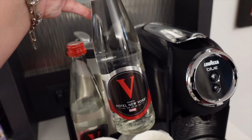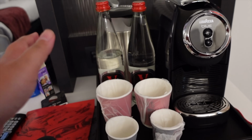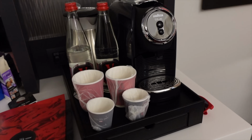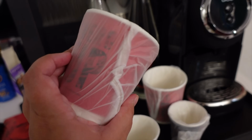But yeah, very cool. As somebody who drinks a lot of water as well, I definitely appreciate that. And as far as I'm aware, they do change them as well. So if you drink one and you're staying for more than one day, housekeeping will replace it for you with a new bottle of water. And then you get cups as well. Cups with the New York hotel.